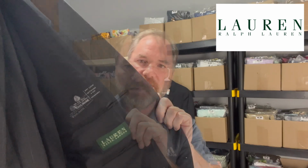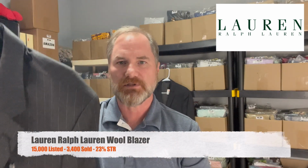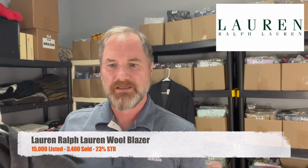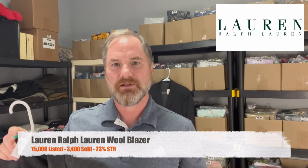But if you look on the inside here, this is what you're going to open up and try to find that brand name right there. And there's the material. And that's what I'm looking for, is a wool jacket. Those seem to sell the best. And there are actually a lot of these green label suits and coats listed. Right now there are 15,000 listed, and there have been 3,400 sold in the last 90 days.